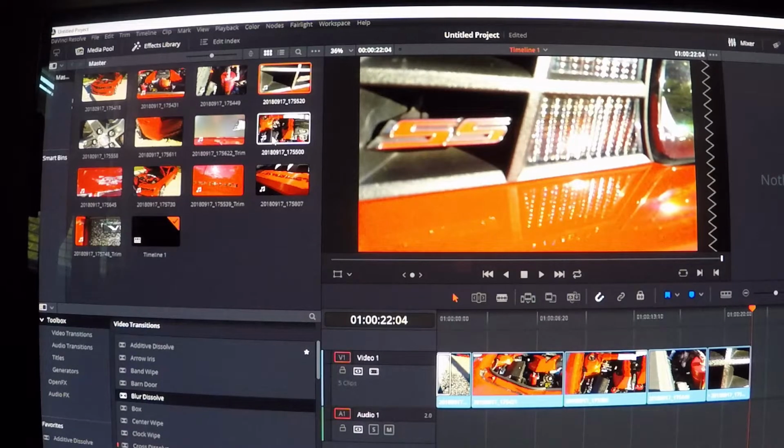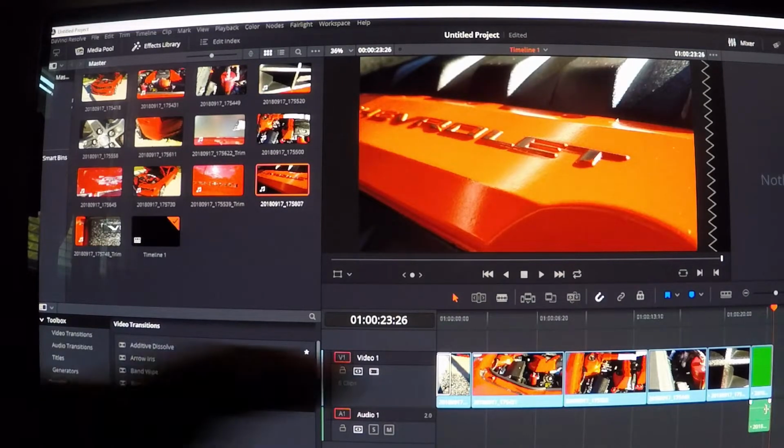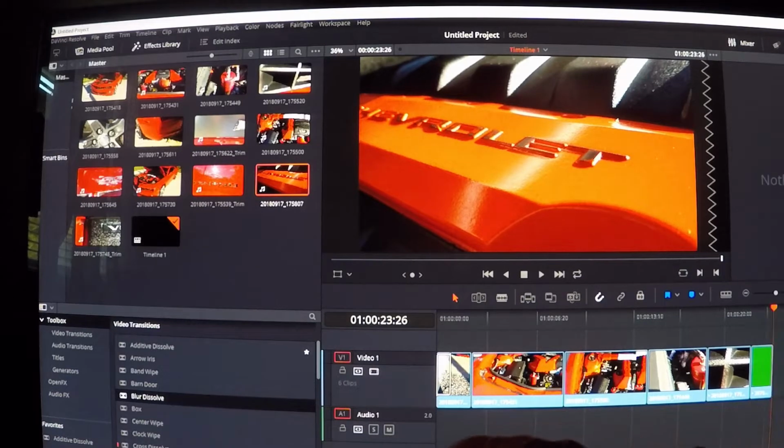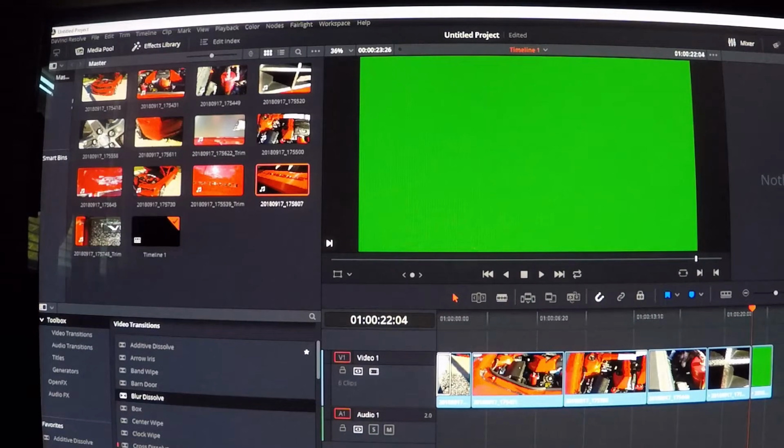And then at the end of the video, I came back around and got this shot. So I'm going to add it. I just saw some green, so I've got to trim that out. Again, audio, I'm going to click it, then right click, delete selected. Go to the beginning of that clip, and it's got green in it for some reason.